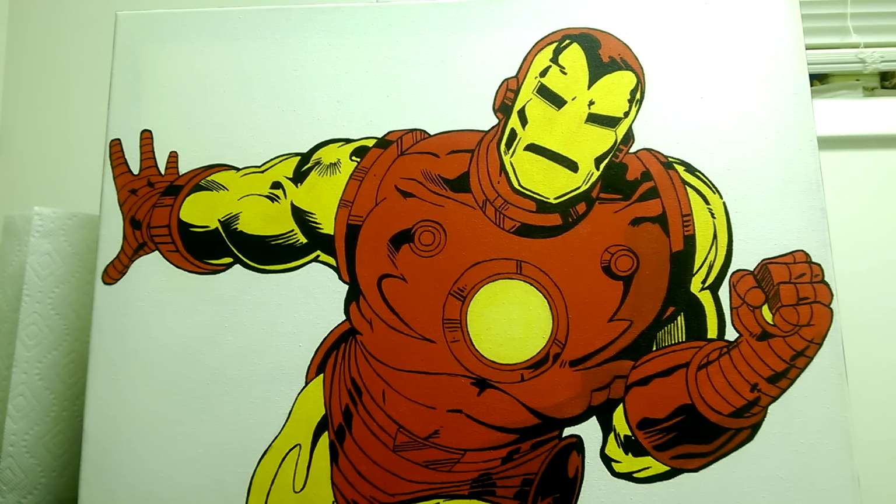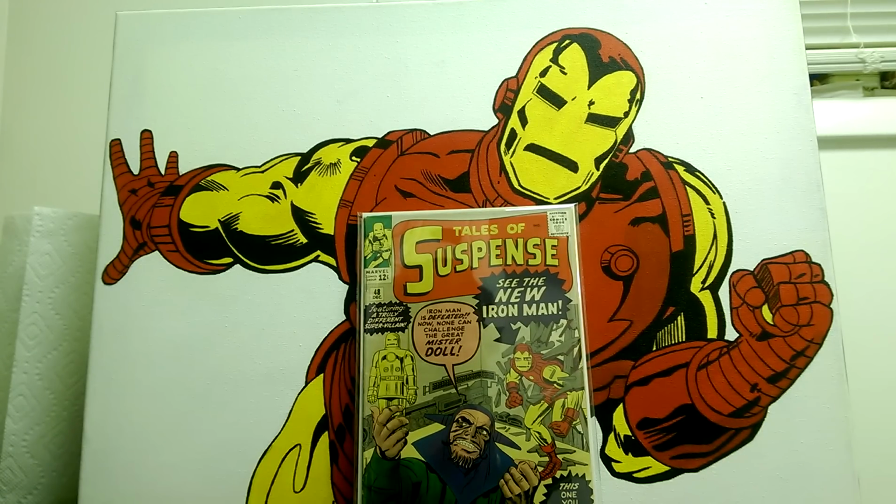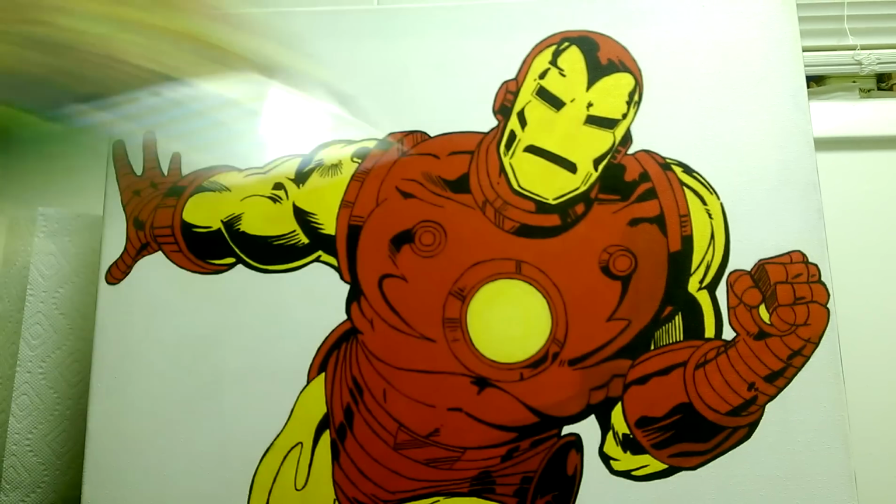Number 5 is Tales of Suspense number 48. And this is the first appearance of Iron Man's red and gold costume. He started in Tales of Suspense 39, and you don't see that classic armor that's right behind him in that painting until this issue. And I think Steve Ditko was the one who really created this armor, so you would expect Jack Kirby to have been the main guy, but Steve Ditko's the one that drew it, so cool issue.